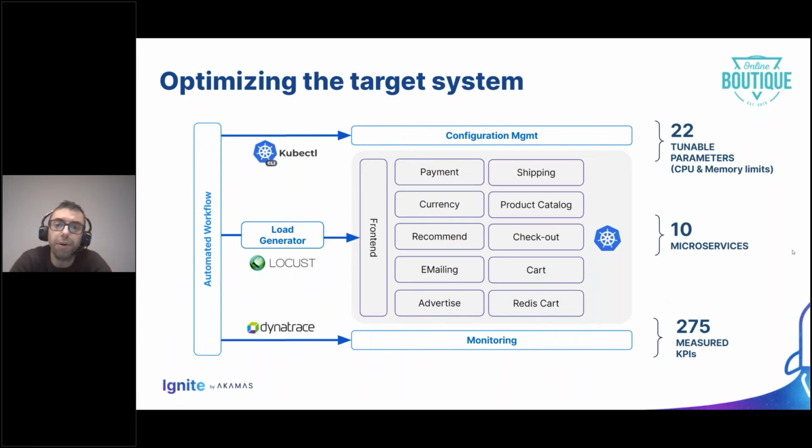This is the overall architecture, how we integrated Akamas into this system. The parameters that we are optimizing in this example are the ones that we have talked about before, the CPU and memory limits of each microservice. We have 22 parameters in total that we are optimizing with AI because we have 10 microservices plus 1 database. All those parameters are applied automatically by Akamas leveraging the Kubernetes APIs.